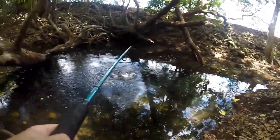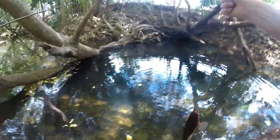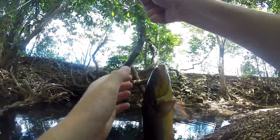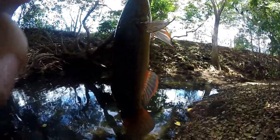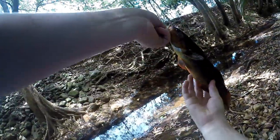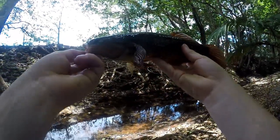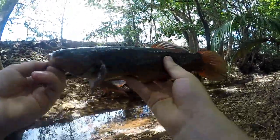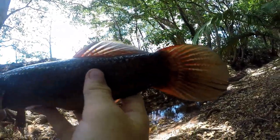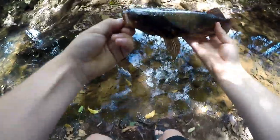He's really orange too. He's really colourful. Oh, that's a really nice one. Oh, look at him. Oh, look at that orange on him. That is really cool. Okay, so we've got a nice, really colourful gudgeon. He's got nice orange on him. A nice orange tail. So we'll give him the release down here.